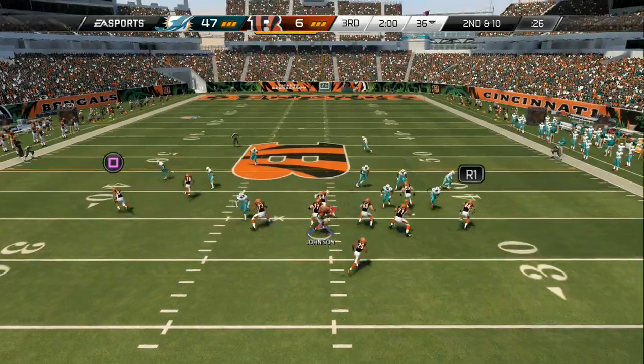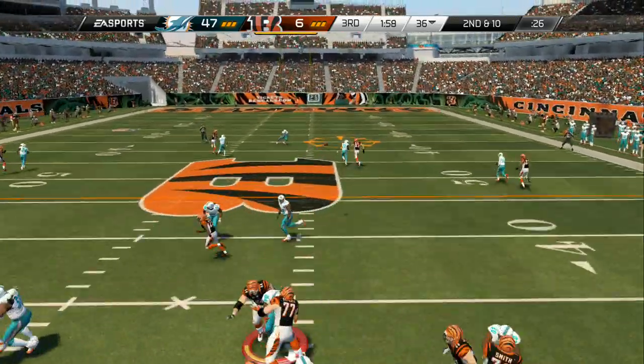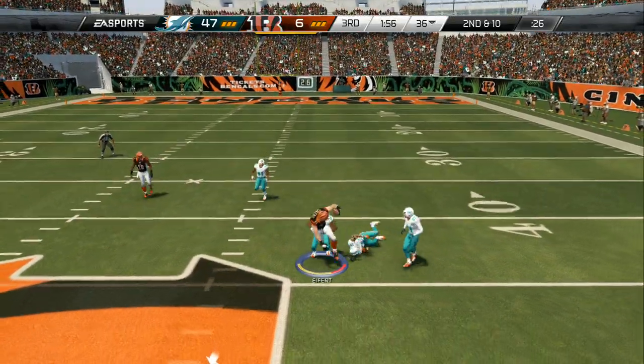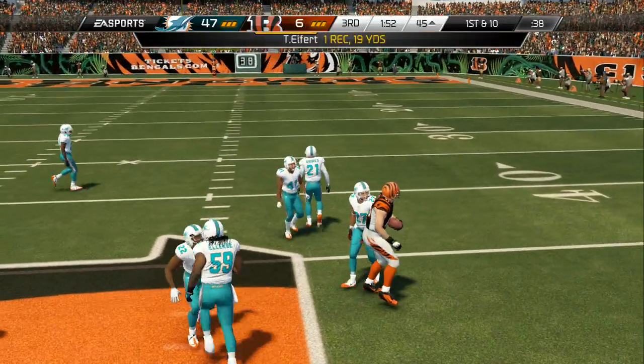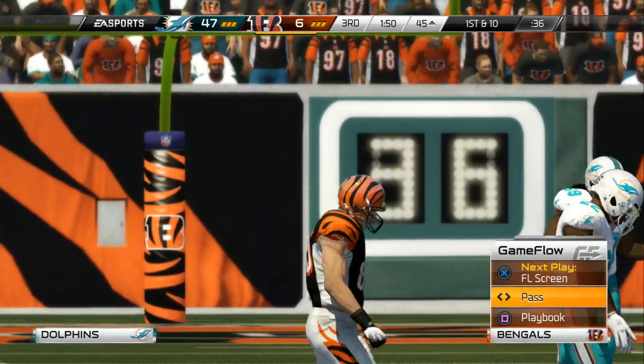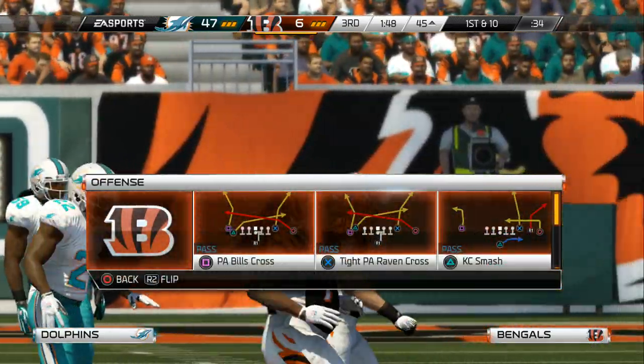Plenty of defensive backs out on the field for this one. He'll throw it over the middle. Catch is made. Now they take the football onto the opponent's side of the field. How do you stop these receivers now? It's almost impossible with the rules of the game.